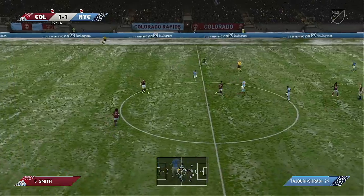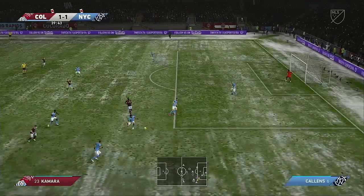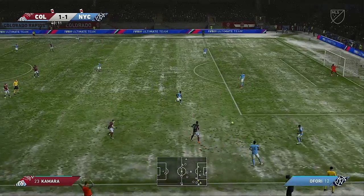Costa. It's Smith. Good interception there. Matarita.